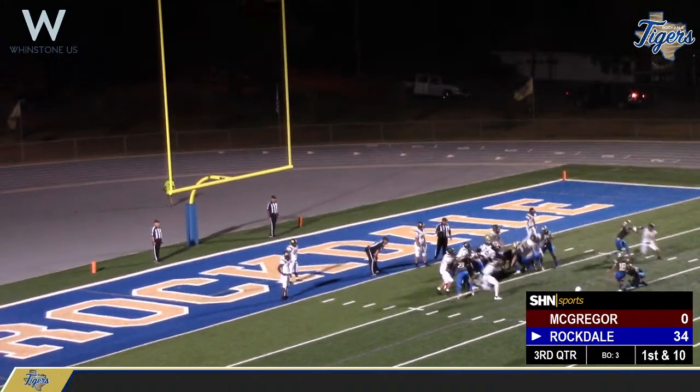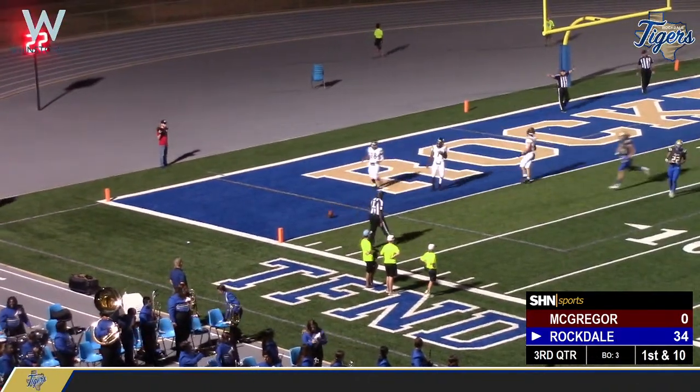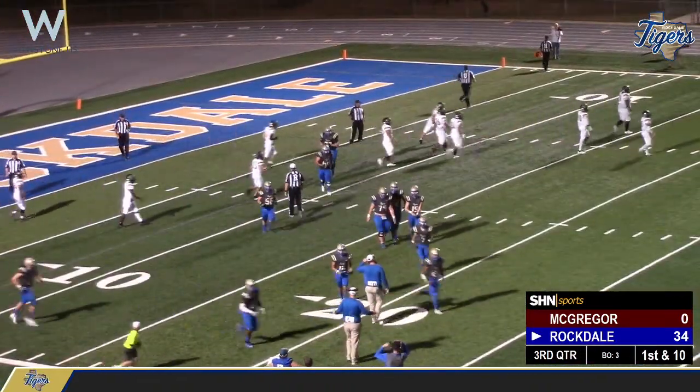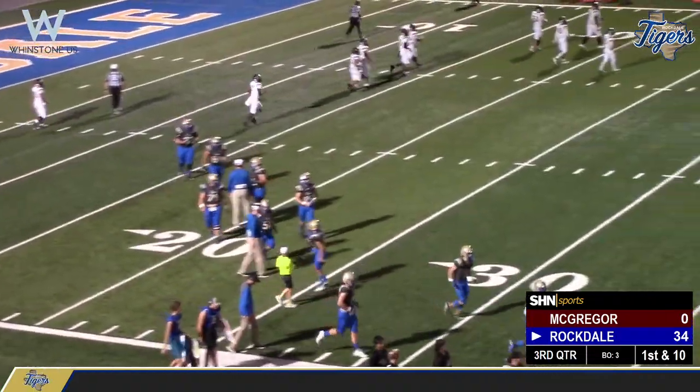The extra point to come. Good snap and hold. The kick is blocked and rolls off, no good. One of the few times. 9:22 to go in the third quarter. The extra point fails. Tigers lead 34-0 over the McGregor Bulldogs.